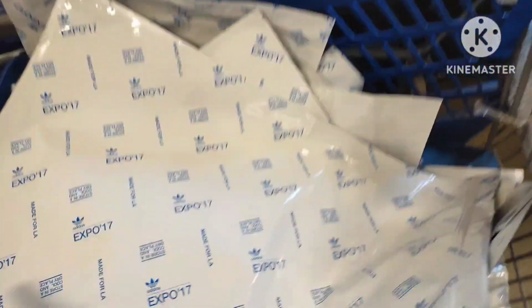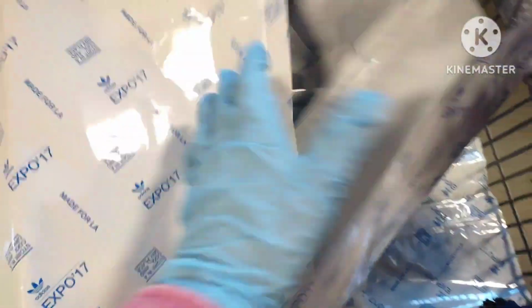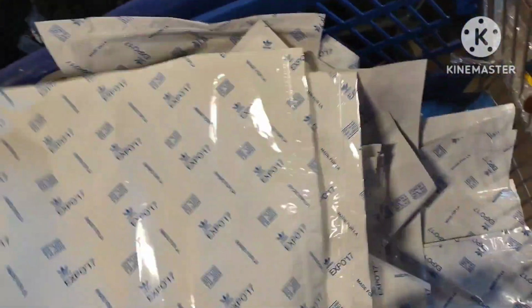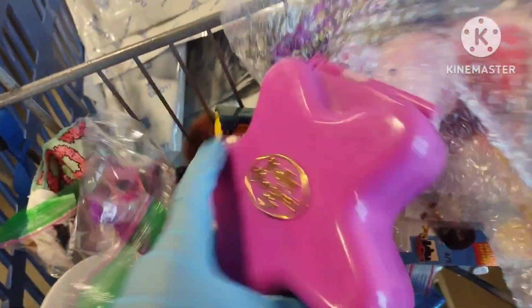So I did find these. They're these huge poly bags from Adidas Expo 17. They were kind of heavy. They were about 17 cents each after I weighed them. So I got a bunch of them for shipping. So I thought it was worth it. They were really durable. Found some poly pockets.